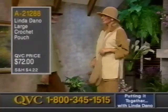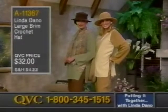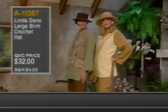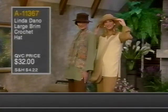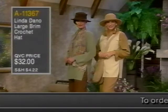Well, speaking of, let's take a look at the large brim crochet hat. Same pattern, same marvelous material it's made out of. This is some form of a silk and, I don't know, silk and rayon or something? Or silk and cotton? Silk and rayon. It's so stretchy, neat.